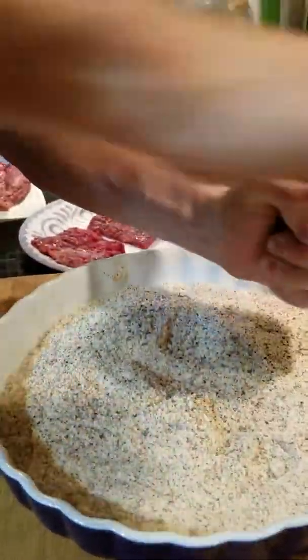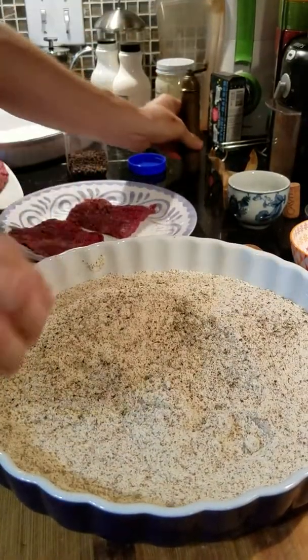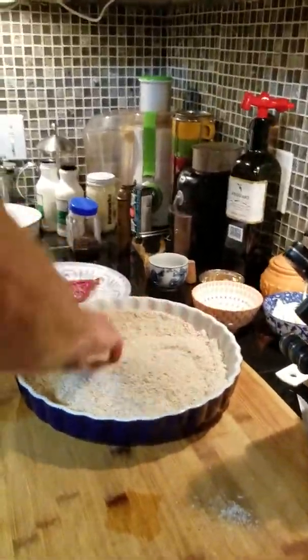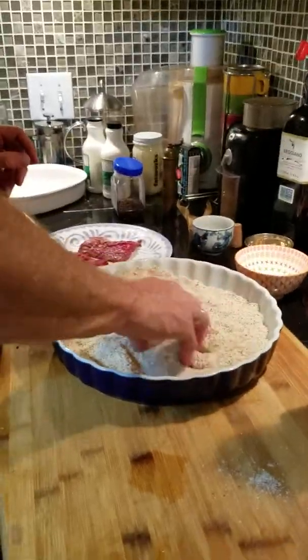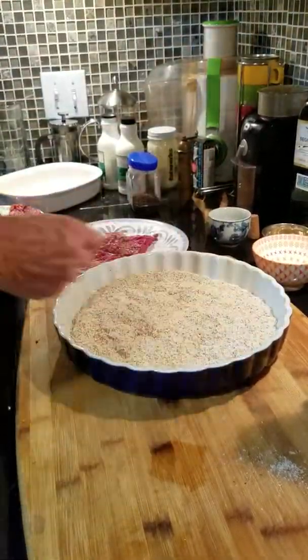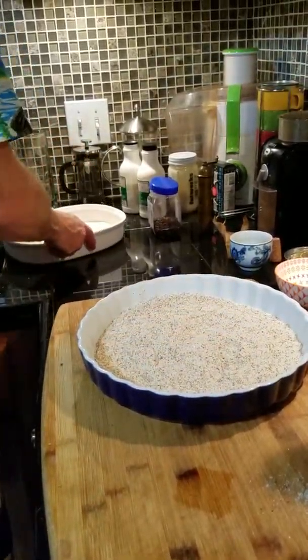I smell it. Mm-hmm. All right. That'll be good enough for now. A couple of black pepper. We'll mix it in a little bit. All right. We've got our steaks seasoned. So here's what we're going to do.